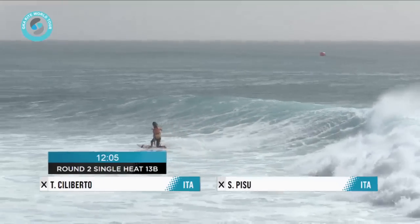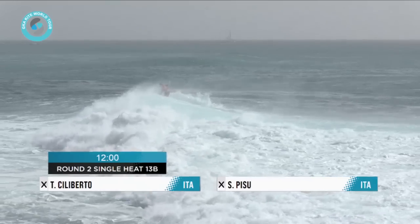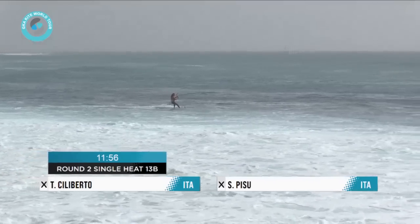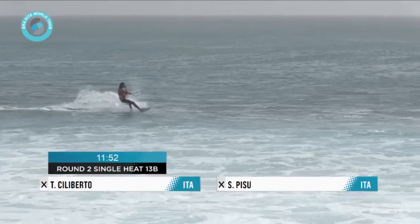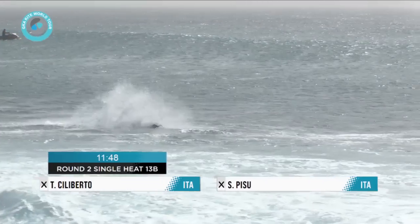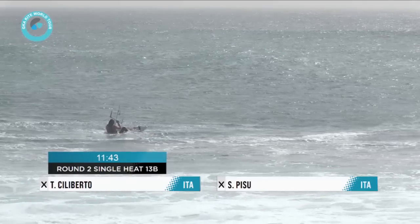Let's see, backside going, nice little bottom turn, just keeping it busy. You can see the offshore conditions. As soon as they get down to the bottom left hand side of the competition area, it's very hard for them to stay on the wave, and Sandro Piso looks like he's taking a more patient approach, waiting for those waves. Looks like Tony saw a fish or something he wanted, just went nose on his board.